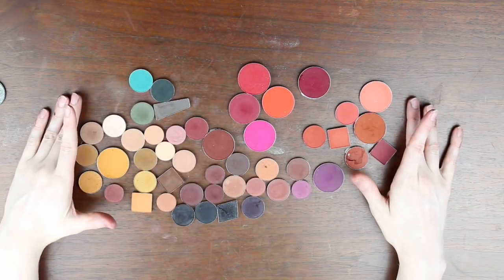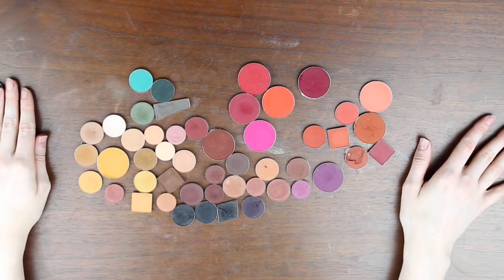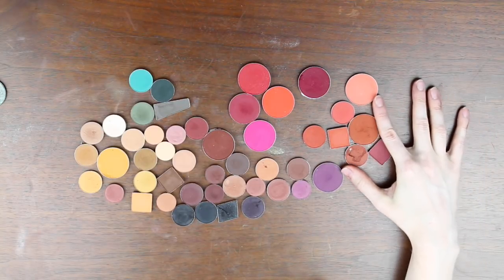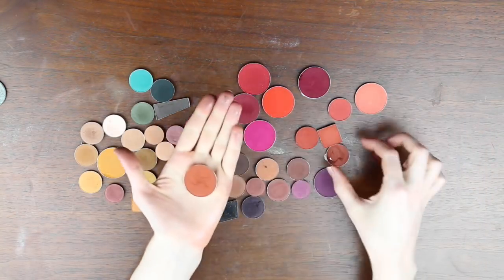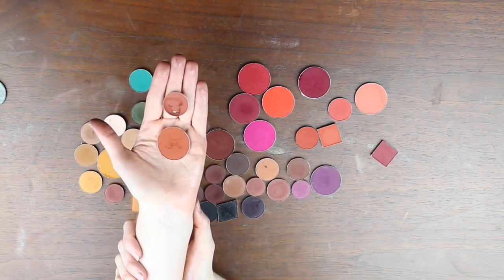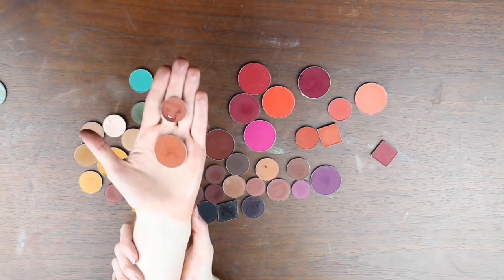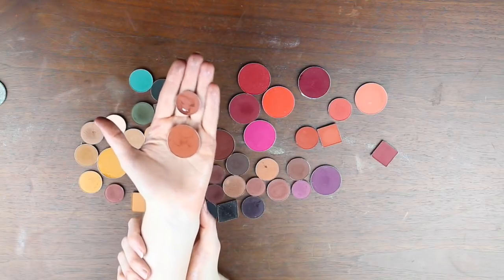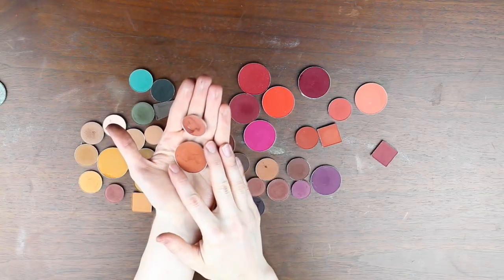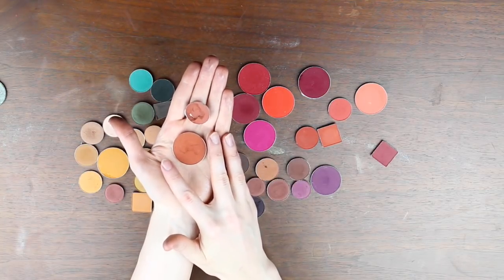The refrigerator did just turn on, so if there's a little bit of buzzing, I apologize, but hopefully you can still hear me okay. Let's start over here in this area with these warm oranges. This eyeshadow and this eyeshadow both cracked when I was depotting them, and it's not a color that I reach for enough and that I love enough, and it's not a unique enough color for me to feel like I need to keep either of these in spite of them being broken. Neither of them's a total disaster, they're usable, but it's just not worth it. So I'm actually gonna go ahead and throw both of these away.